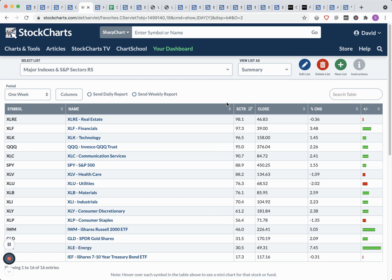Again, back into our major indexes and S&P sectors. This is our relative strength table. So I was just going through. Again, technology and the Nasdaq and communication services are starting to show up in the upper half, above the S&P 500. So they're starting to outperform again, which is good to see.